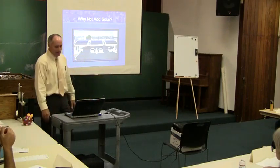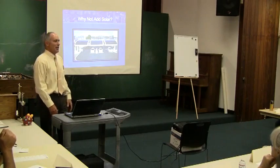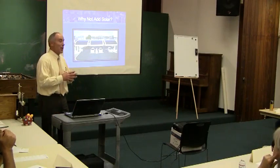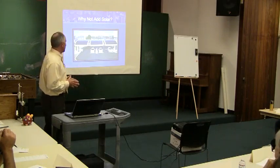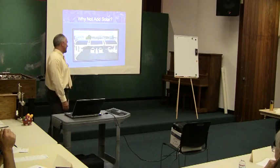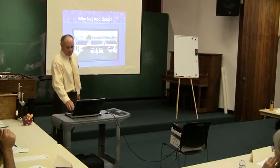And so why not add solar? The advantage of adding solar is that you're able to switch to that GS2R tariff, if you're on a GS2 tariff, which saves money, and virtually you're driving in the sunshine. So if you can make that work out economically, that is a possible answer.